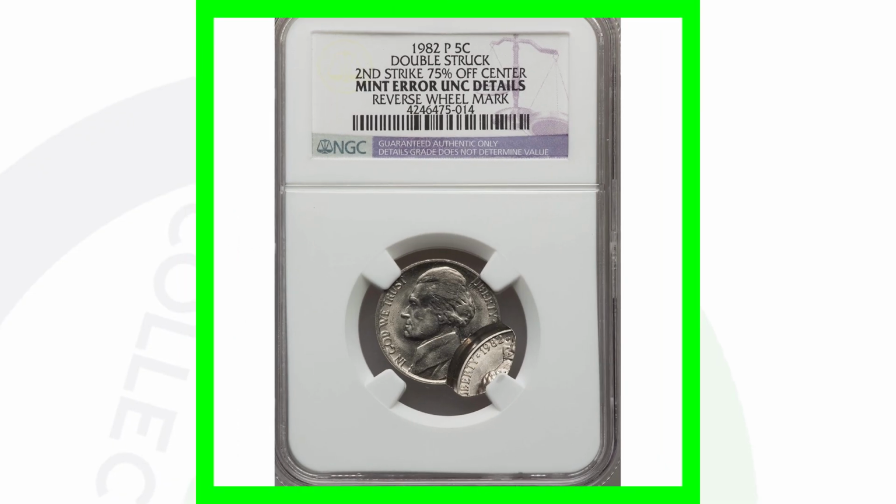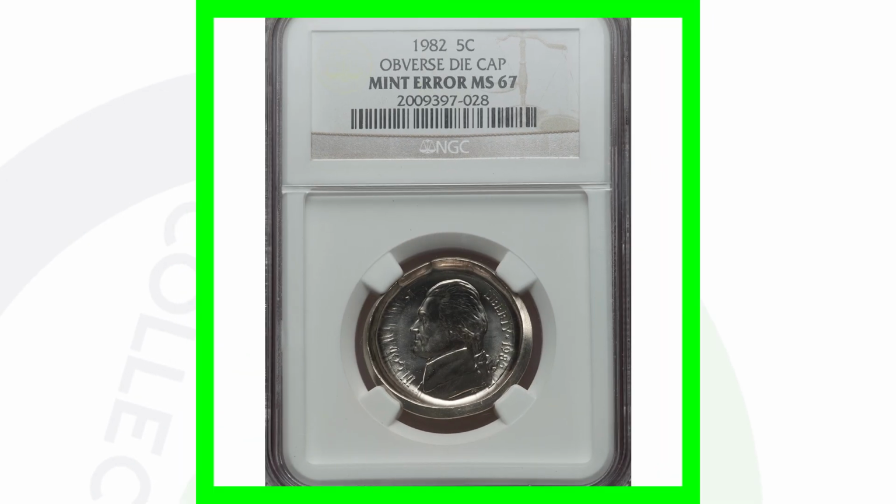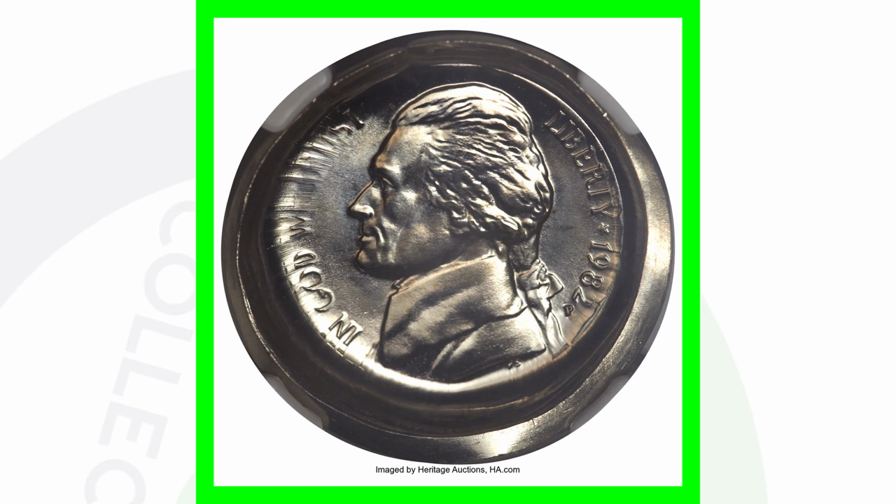Of course, we're not looking for nothing like this in a coin roll, but let's move on to another mint error. This is an obverse die cap. Now this is pretty extreme here as well. 1982 P mint mark. This coin sold for over $880. Look at that, man. That is just amazing. Absolutely love this coin.